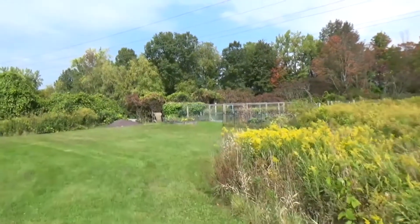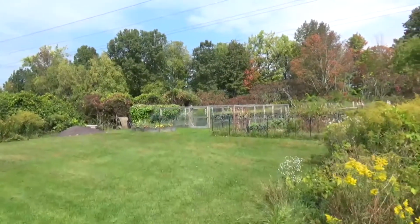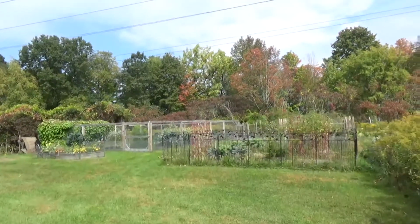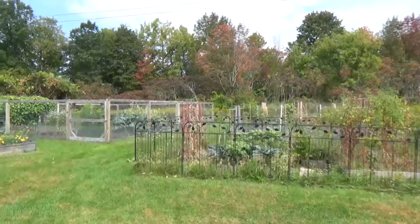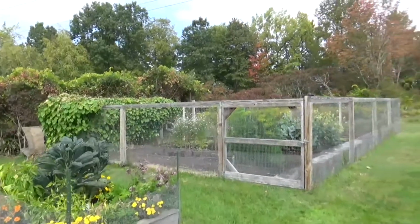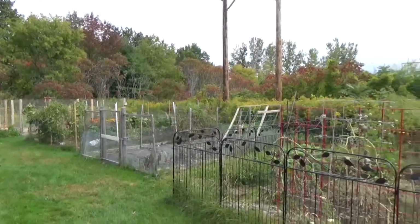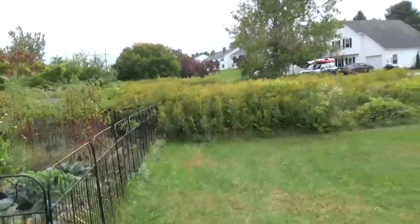Nice thing about this development is that you actually have your own little garden space here if you want to participate. Nice little area. Very quiet. You can hear the birds chirping around you. Got a little area there for compost. Certainly is a very nice area. And let's move on to the rest of the tour.